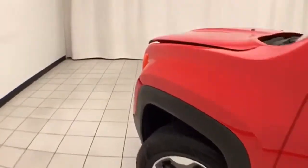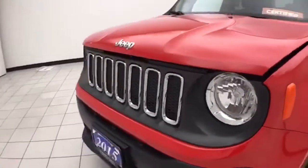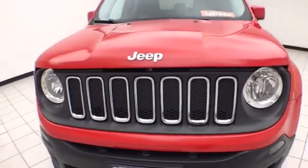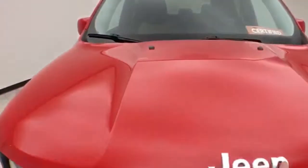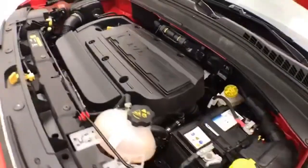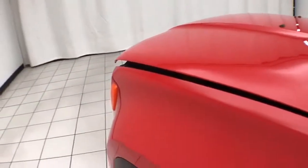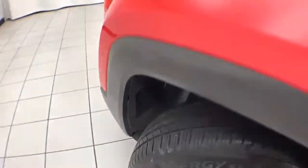Under the hood, this Renegade has a 1.4-liter turbocharged 4-cylinder, 160 horsepower. And just as clean under the hood as the rest of the vehicle. Excellent fuel economy. EPA average of 24 miles to the gallon in the city, average of 31 on the highway, and approximately 50% of the tire tread left. Don't forget about that Chrysler Group certification, protecting your investment.